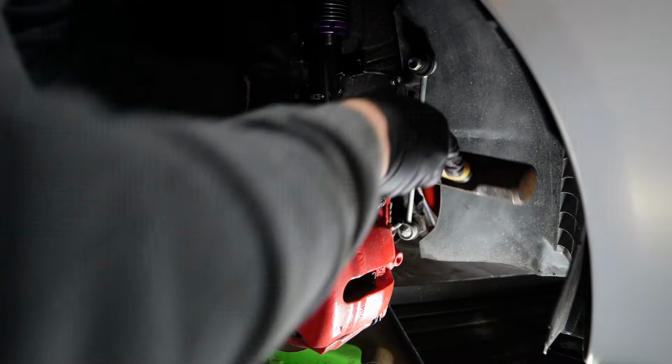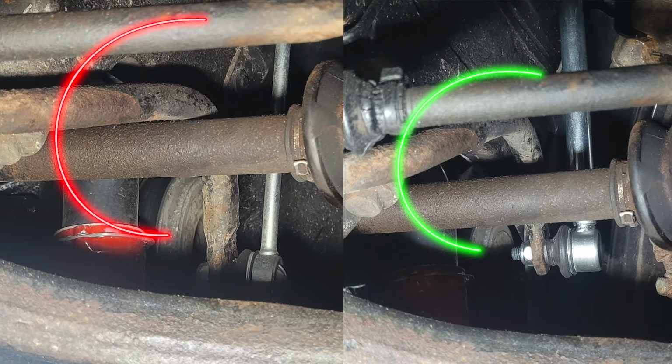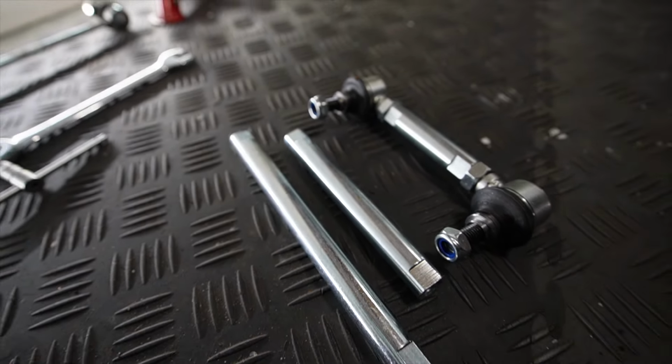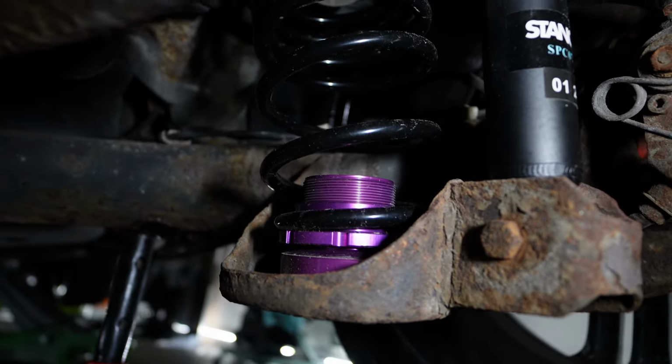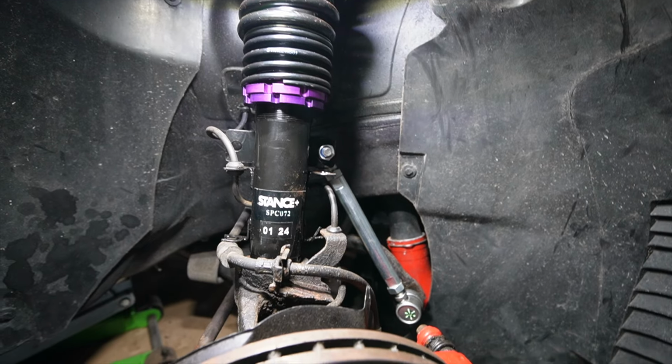Fitting them is, as you guessed, the reverse of removal, and when dropping a car's suspension this much, you'll probably need shortened drop links as well. This is because you'll find the drive shafts will be hitting the anti-roll bar, and these ones I bought here work perfectly and can be adjusted in length as well. The back coilovers are even easier. I literally had done them in 25 minutes, and that was the car done. Or, so I thought.